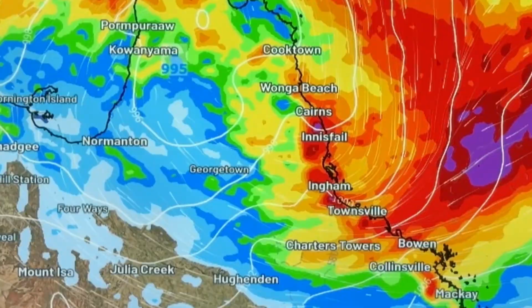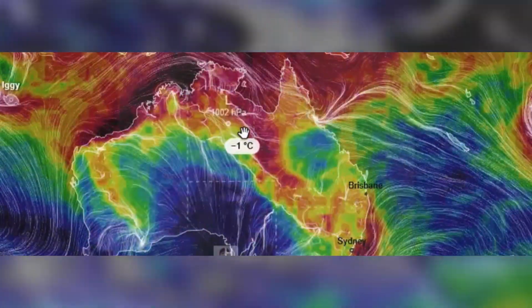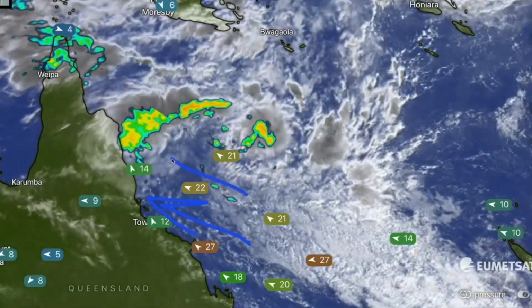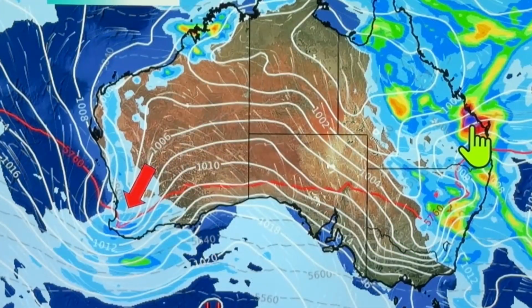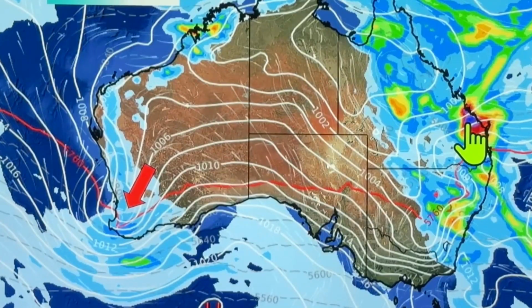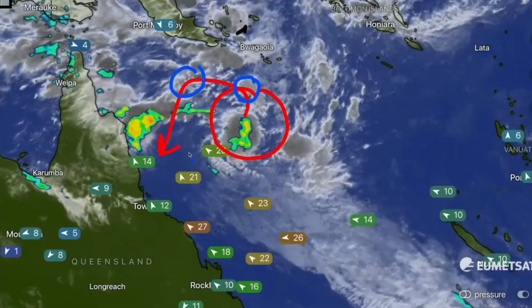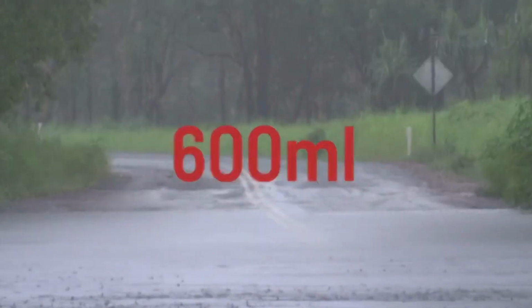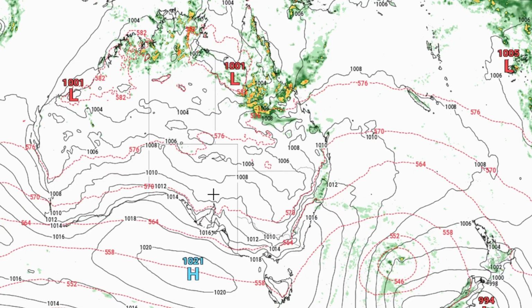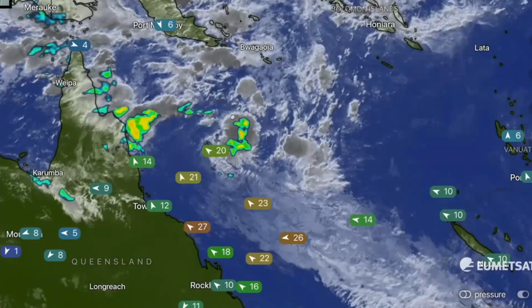Cyclone Yasi remains the benchmark for intensity in recent Australian history. Sustained winds of 285 kilometres per hour. It was a meteorological monster. The current system, even if it develops, is not forecast to reach those extremes. But that doesn't mean it's not serious. A Category 1 or 2 cyclone can still cause significant damage. Flooding from heavy rain often causes more problems than the wind. Infrastructure damage, power outages, isolated communities. These are real impacts that don't require a Category 5 to occur.